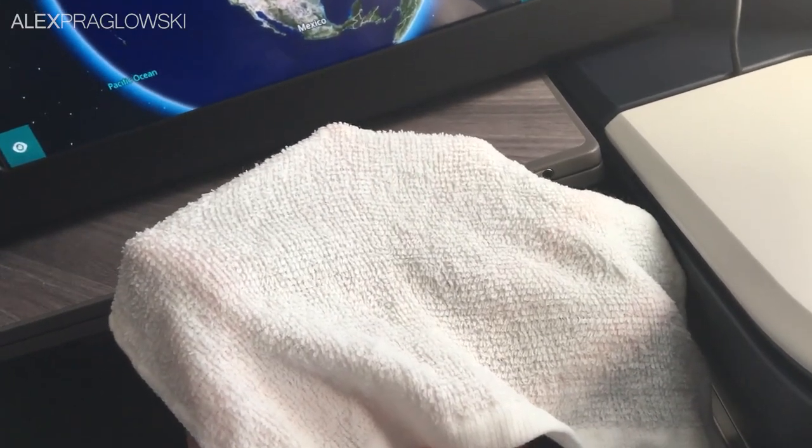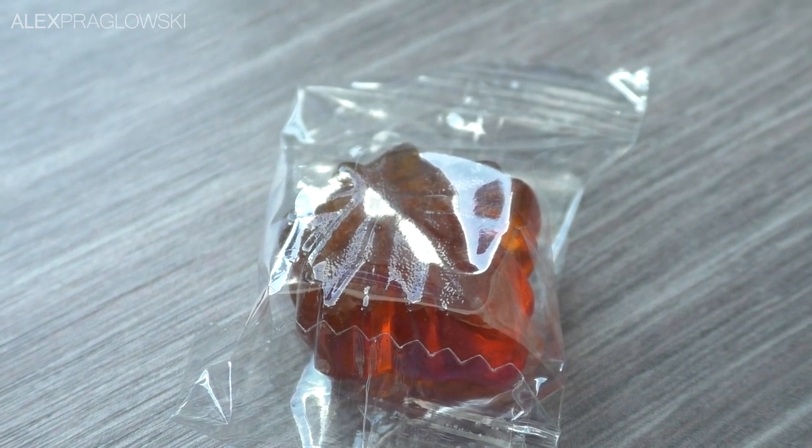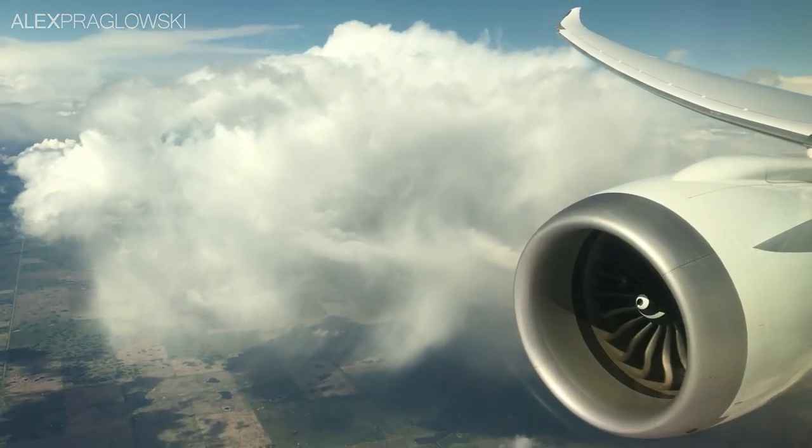Hot towels were soon given out as we approached Calgary, as well as some maple candies, and there was indeed some pretty interesting weather ahead. Here's our arrival onto runway 17 left.